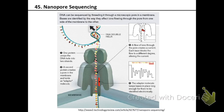So the charge and the chemistry of each nucleotide, each base, A, T, G, C, is different. And the way that they are going to affect this ion flow that's going through this pore is going to be different. And that's what the detector is going to read, okay? So what you have here is a membrane where you have a protein that's fixed into the membrane, and this is going to push the DNA in here.